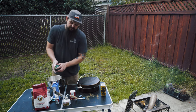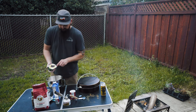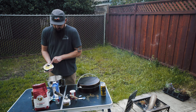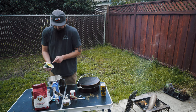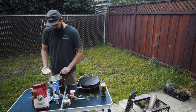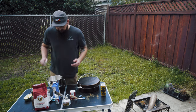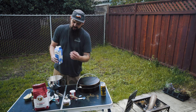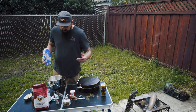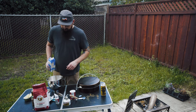Now we'll go in with just a little bit of butter, and this has been sitting out a while. It's room temperature, so that it'll incorporate just a little bit better. That should be good. A couple nice spoonfuls there. And so finally, that brings us to our liquid. We're going to do milk. I'm going to go ahead and do about a full cup here.